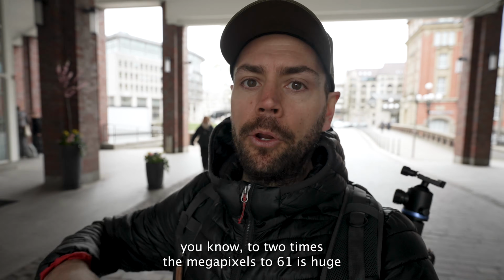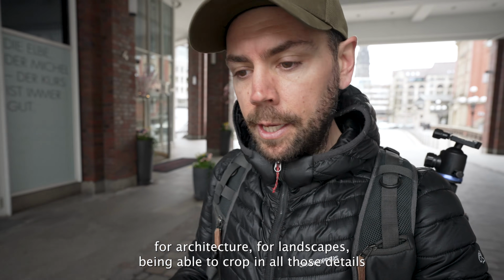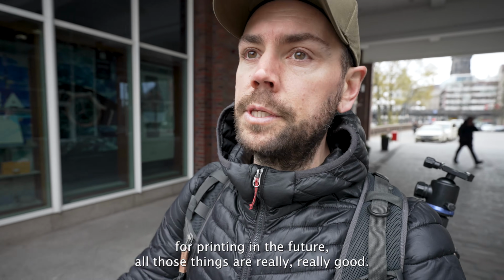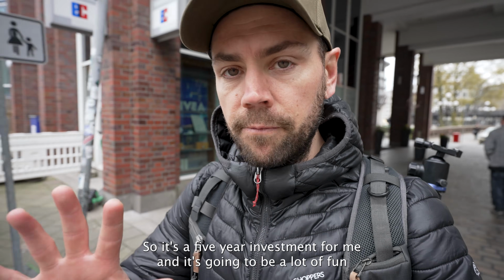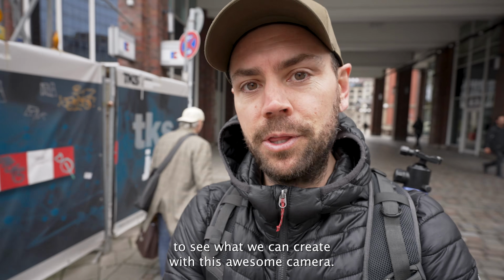Being able to bump up to 2 times the megapixels, to 61, is huge for architecture, for landscapes, being able to crop in on all those details for printing in the future. All those things are really, really good. So it's a 5-year investment for me, and it's gonna be a lot of fun to see what we can create with this awesome camera.